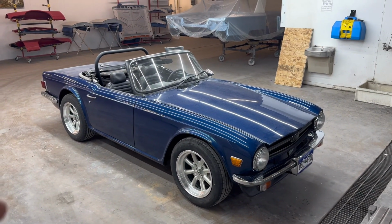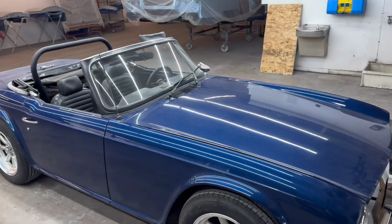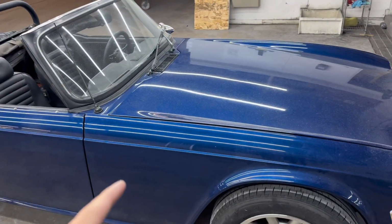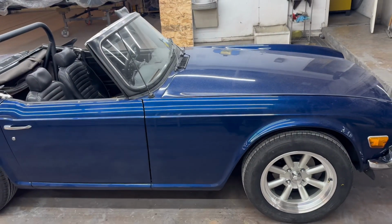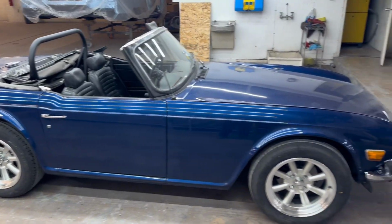This car did used to be bright orange, and then we did it this real beautiful blue. So with cleaning up and polishing, it'll actually have some nice sparkle and pop to it. So that'll be first.